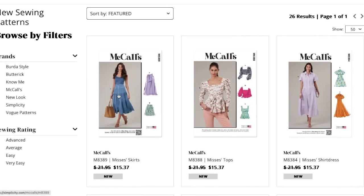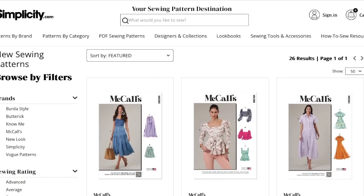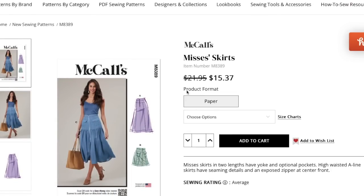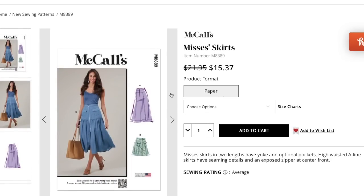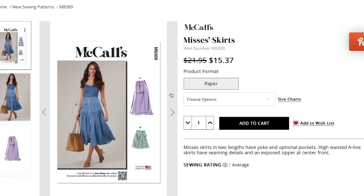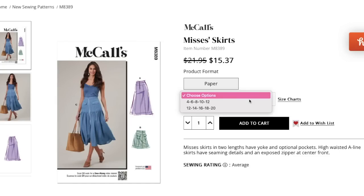It's so weird to look at, right? Because we're so used to looking at the other one. Okay, I'm gonna try and not get distracted, which will be hard for me. All right, first up, we're starting with a skirt, which is usually pretty rare. Normally, skirts are saved for the end of the new patterns, but we got a skirt. This is a Misses' skirt in two lengths with a yoke and optional pockets. High-waisted A-line skirts have seaming details and an exposed zipper at the center front. This is listed as an average rating, and the size charts are 4 to 12 and then 12 to 20.